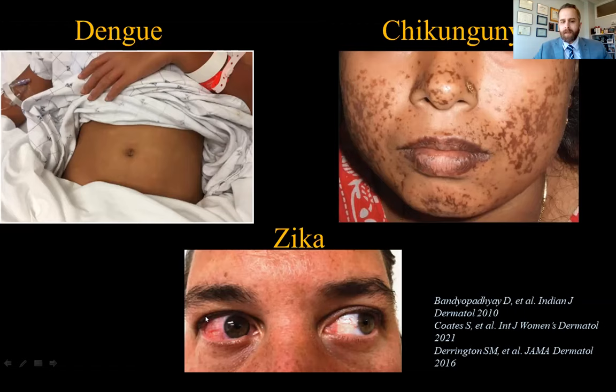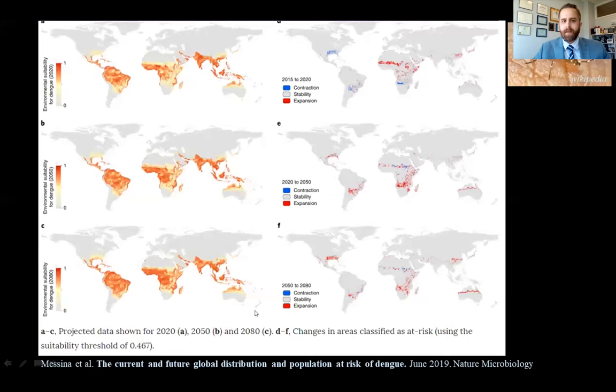This is a picture of Zika, which among many other manifestations can be characterized by some scleral injection and conjunctival erythema. And so if you look at the pattern of the Aedes mosquito that carries these, you can see that its range and habitat is expanding over time from the poles outwards.